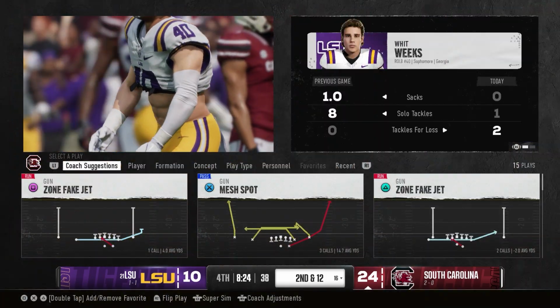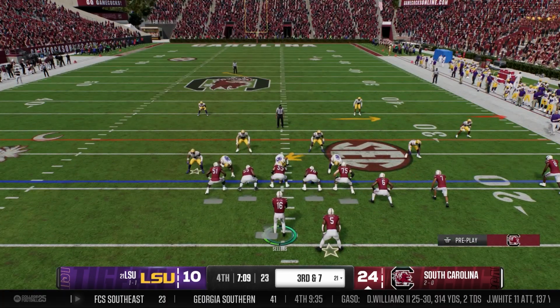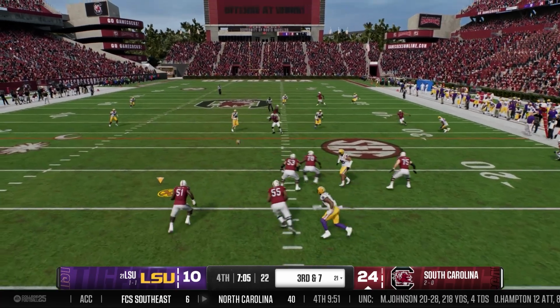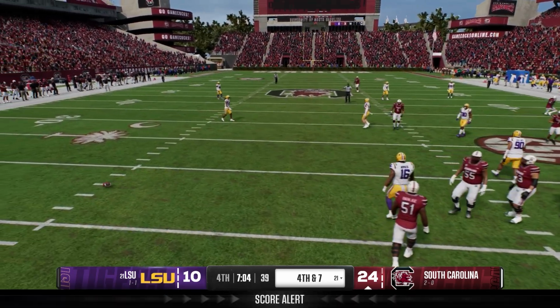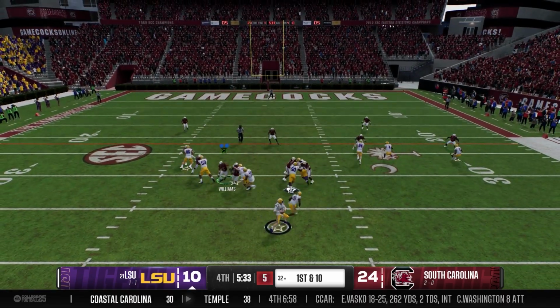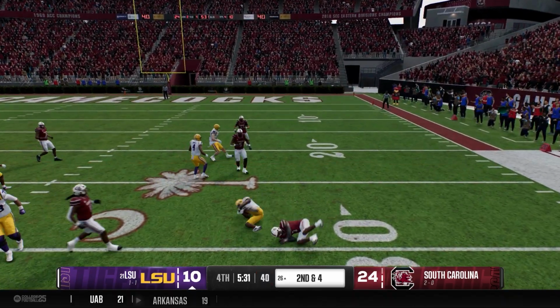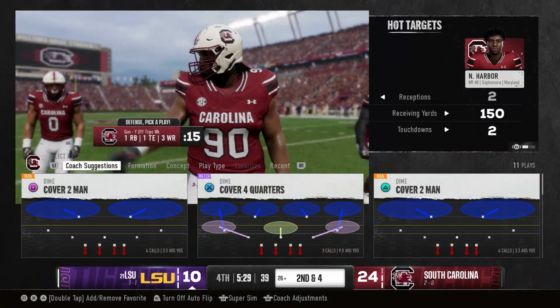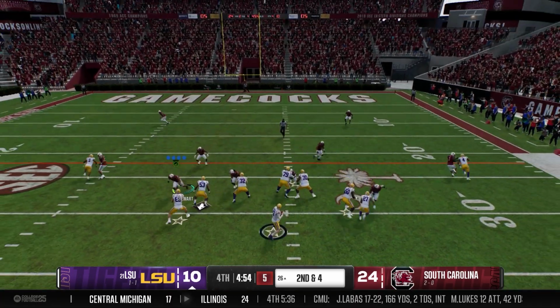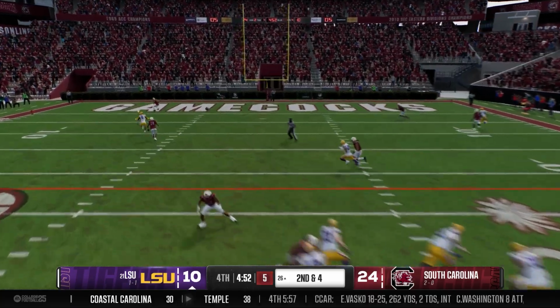Gamecocks looking to run some clock. They don't get anything there, they lose 2. Now 3rd and 7. Sellers will go to the air. Hit as he throws. It actually hits off a lineman, Henry, and it's incomplete. And LSU, behind Harold Perkins, they force a stop, and now they get the football back. We're coming up inside 5 minutes. LSU's putting a drive together. Do they have enough clock time? 2nd and 4.